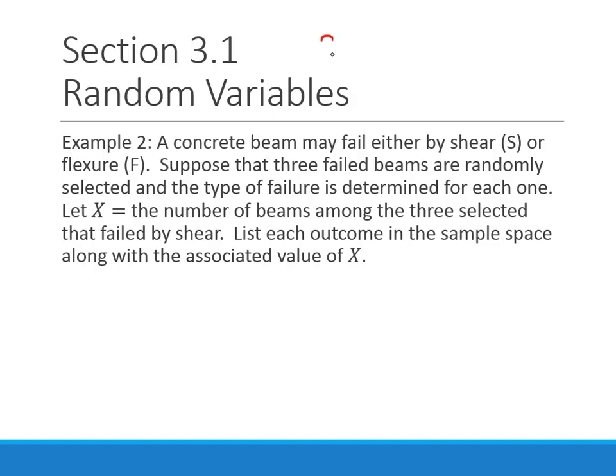So our sample space up here, we've looked at this one before. You know what, I'm only going to write this out once. We've already looked at this example. So the random variable x, if all 3 of those beams failed by flexure, then what's my value of my random variable there? I think I heard it, 0. So none of them failed by shear. Another outcome I could get is that they all fail by shear, in which case, what's my random variable there? 3.